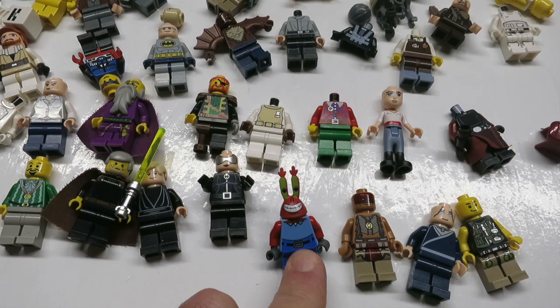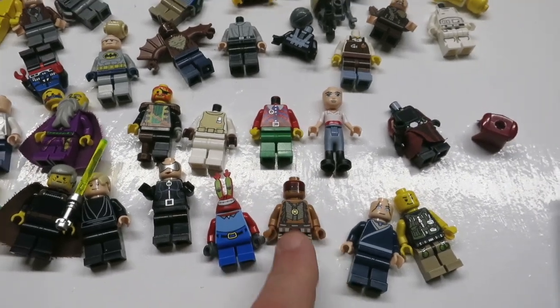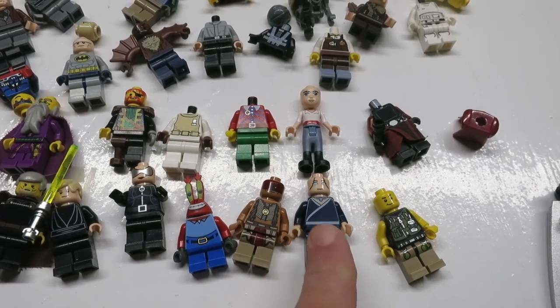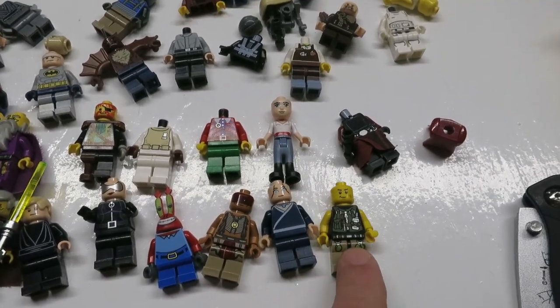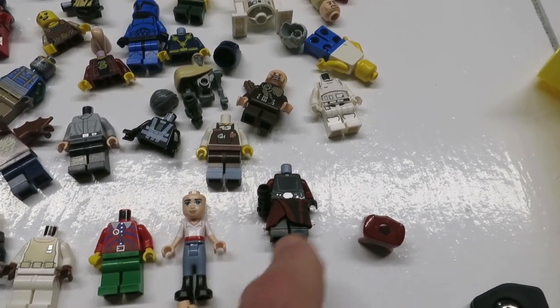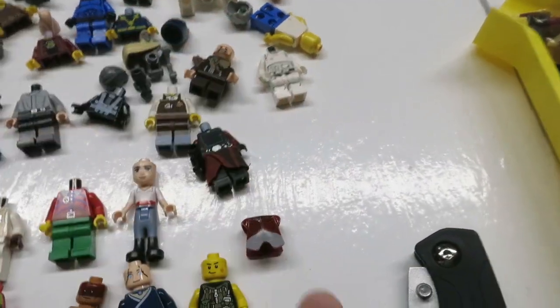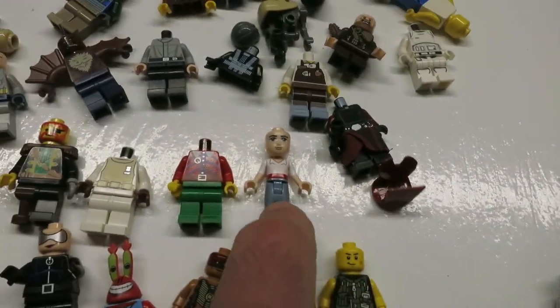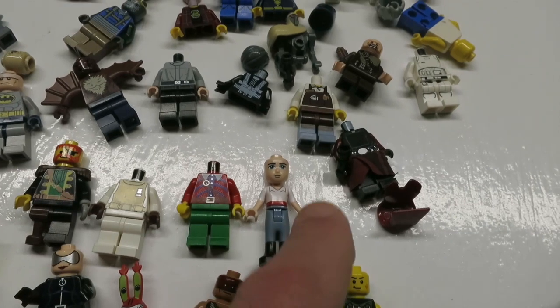Surprisingly, this Mr. Krabs is in mint condition. He's missing his headgear, but that can be a decent one. That's pretty good. She has a regular hair that I have. This one's okay. This is just random different Star Wars pieces. Oh, I think it's Prince Zuko's armor from Avatar. This is Eric from The Little Mermaid. That's very good. So I have the hair.